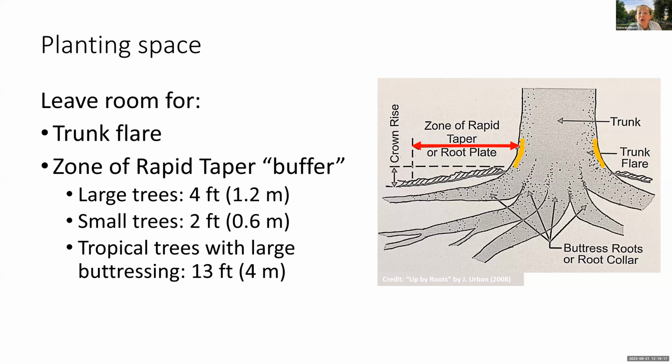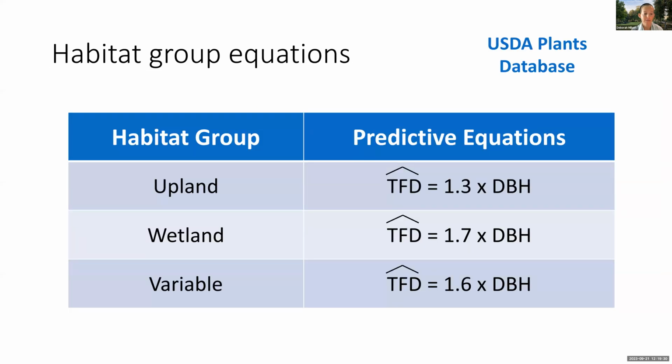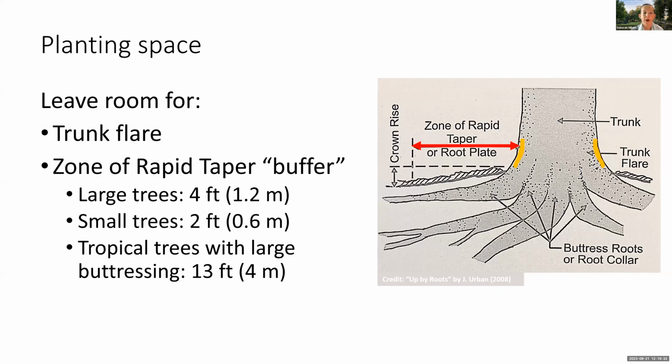Okay, so how do you actually use these equations? The goal for us is to avoid damage to pavements. So not only do we need to account for the trunk flare diameter, which is what these equations are estimating, but we also need to account for this zone of rapid taper and these large structural roots that are just below the surface or even at the surface. They're what are creating crown rise and also cause damage to the surrounding infrastructure.